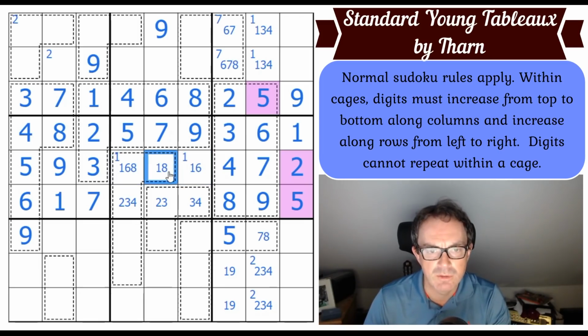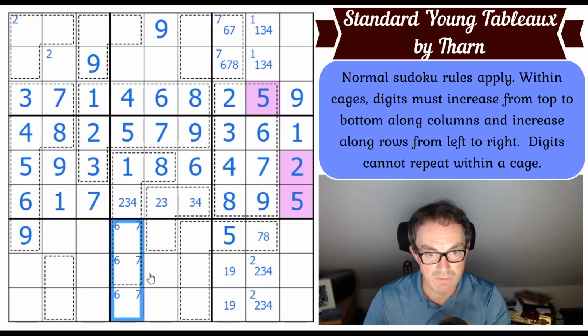That can never be 1 because it would require a 0 here, so that gets us the 8. And this can't be 6 because that will always be lower. So that in fact we do get the order of those, which is nice. 6 now. 6 is one of those 3 positions. 8 is also one of those 3 positions.